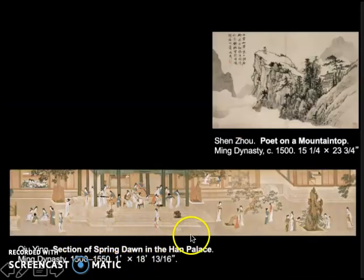Notice how different that is from Shen Zhou's literati ink painting, Poet on a Mountaintop, right? And so here he is in the Ming Dynasty, and he's continuing the tradition of Nizan. We see the calligraphy, his poem. What we also see is that he is showing himself off in nature, alone in nature, in fact, unlike this vision of society, of high status society, where the ladies are interacting.